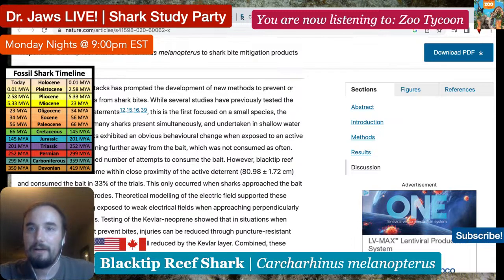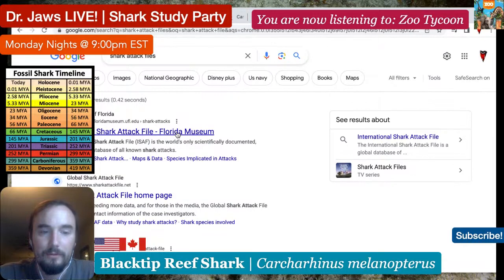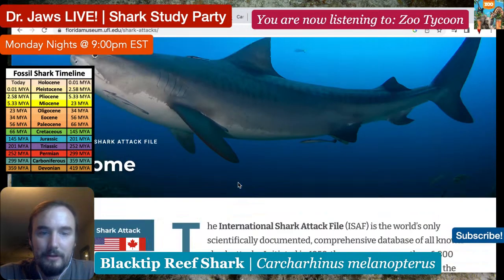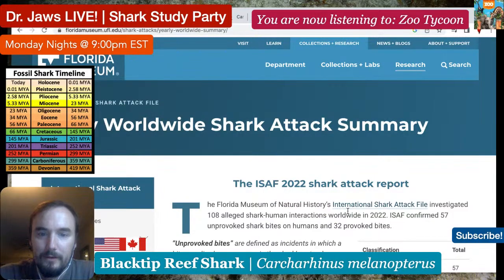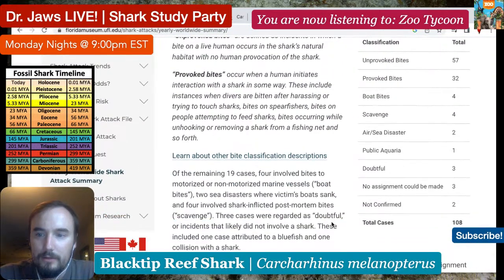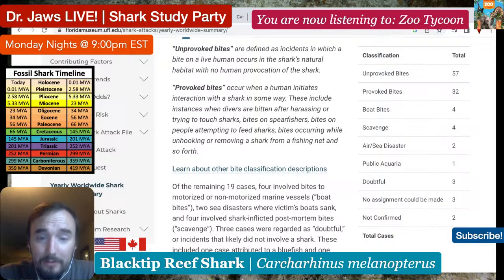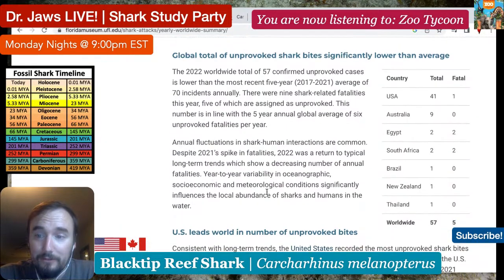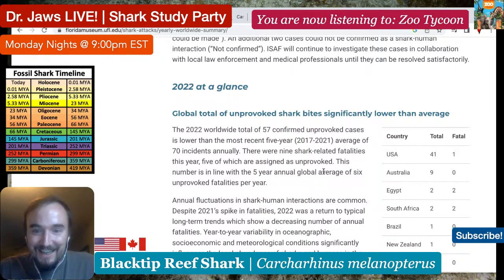Let's check out the shark attack file. We've never seen this before. Yeah, the Florida Museum does this. International Shark Attack File. Okay, maps and data. Oh, yearly worldwide shark attack summary. Look at this, 2022: 108 bites across the entire world. That is just ridiculous. That is so tiny. Global total of unprovoked shark bites significantly lower than average. Yes, any change to this data set is significant because it's a tiny data set. It's kind of amazing.